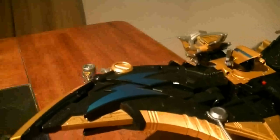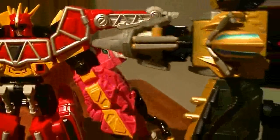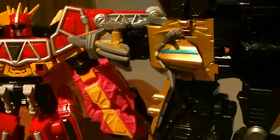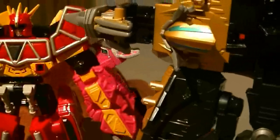So, taking a look at it, the first thing you can see is that it has an incredibly wide wingspan. So, this makes it very big in a different way than Gabutira, who is both tall and long from head to tail. In fact, just for a little size comparison, here's Kyoryujin, and as you can actually see, its wingspan is longer than Kyoryujin is tall.